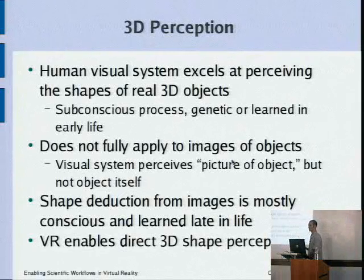And if you think about how this works, to deduce these kinds of 3D shapes just from images on your retina, it's a quite stunning thing. And it turns out it's a subconscious process, and people are not really sure if it's genetic or if it's learned in very early life. I just started reading this very exciting book called Phantoms in the Brain, which has a big section about 3D perception. And there's also lots of work by Oliver Sacks, that somewhat famous neurologist writer, who talks about that. The more I learn about it, the more exciting it becomes.